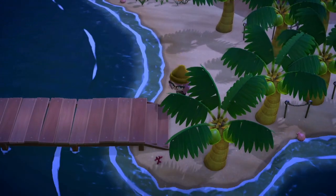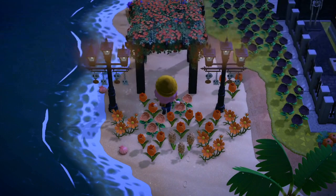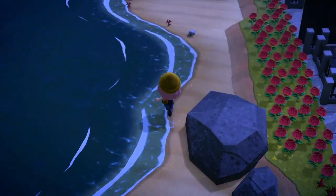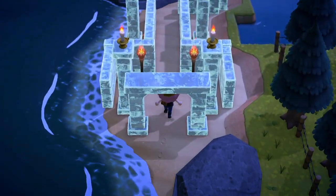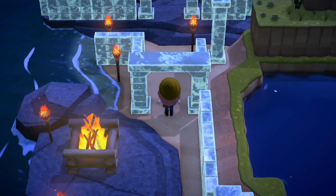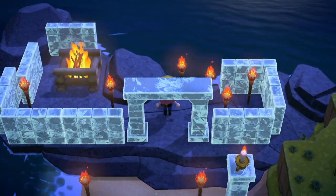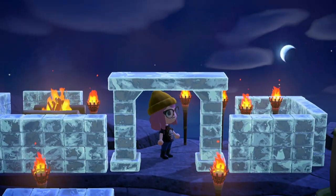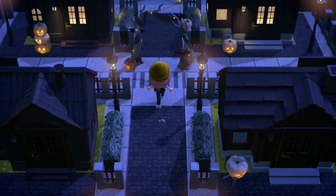Okay, they didn't label anything on this side of the beach, so I'm just assuming it's kind of a filler area. Ooh, very orangey. Oh, what is this? Okay, so they labeled this one as fire and ice. Okay, there we go. Very fire. Very ice. I also like how they did it with the crescent moon in the background. I like that.